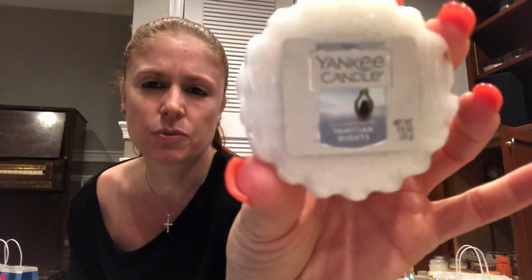I have pretty much most of the candles that I have tarts in, but then I got the Tahitian Nights, which I wasn't thrilled with when I smelled the candle, but the tarts, I don't know, the tarts spoke to me. So I got some of those. And there's another white one that I got. Oh, yeah. That I might get the candle for if I can find it somewhere.